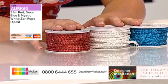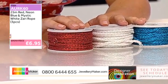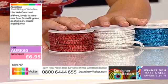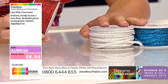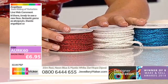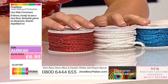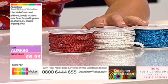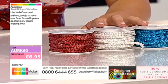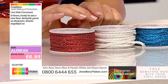All three for £6.95. Gosh, I'm going to have to get used to these crazy prices, aren't I? So what's that? That's not even £2.50 per barrel, is it? Wow! £2.32, Dee? Wonderful. Obviously, you've got your small cost of your P&P, which I believe is £2.95, but this is the kind of bundle that you could have as a little extra, as an add-on.